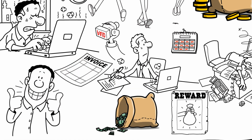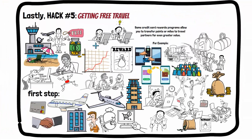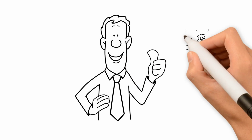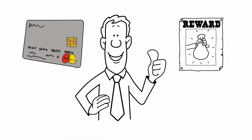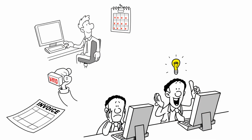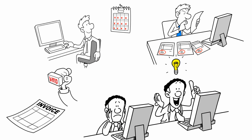So there you have it, the best credit card hacks that banks don't want you to know about. By using these tips and tricks, you can save money, earn rewards, and get the most out of your credit cards. Just remember to use your cards wisely, pay off your balances in full each month, and read the fine print to avoid hidden fees and charges.